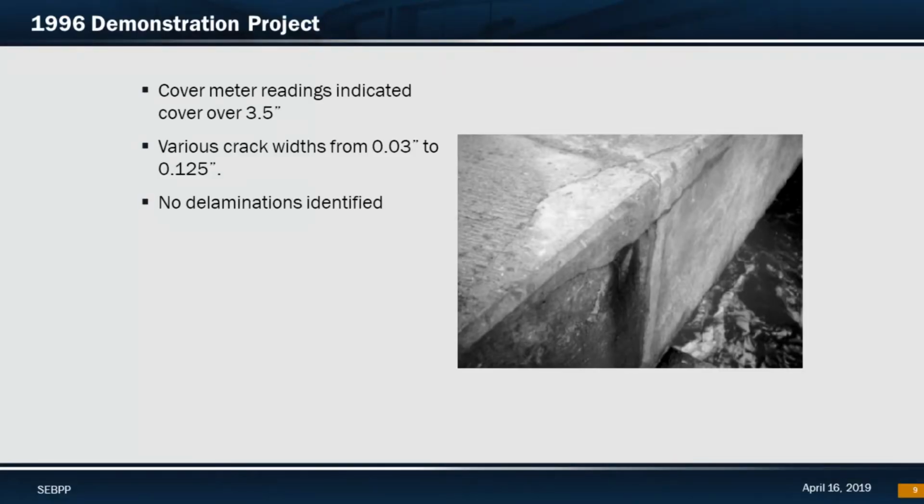Prior to the installation and determining that this bridge was appropriate, a bridge assessment was done. There were cover meter readings that indicated over 3.5 inches of cover. The crack widths were varied, but no significant crack widths were found, and there were surprisingly no delaminations identified.